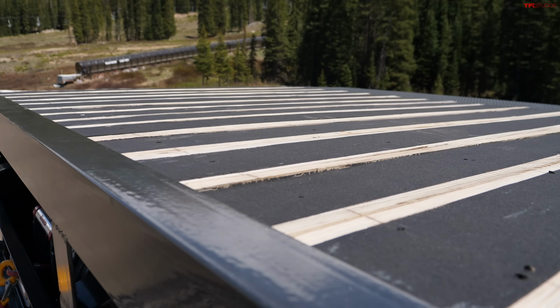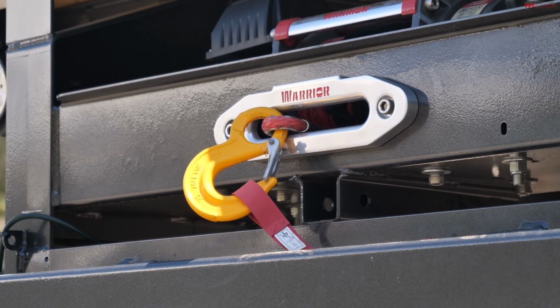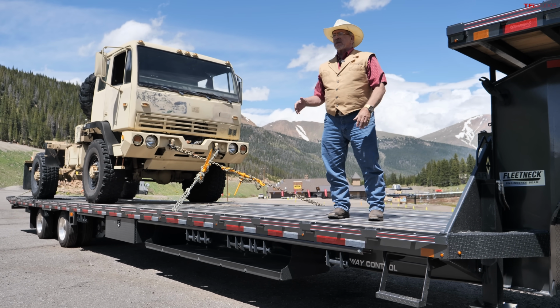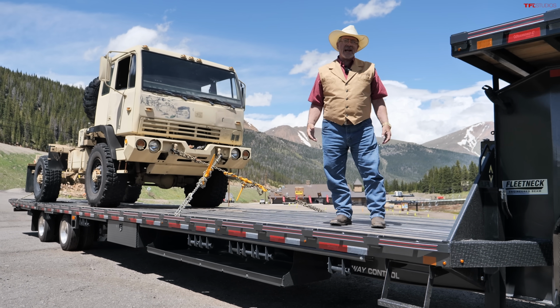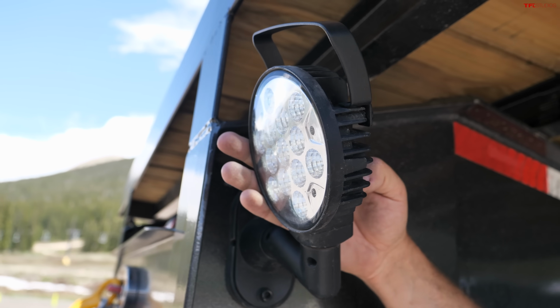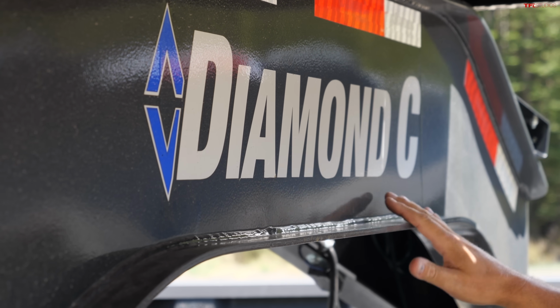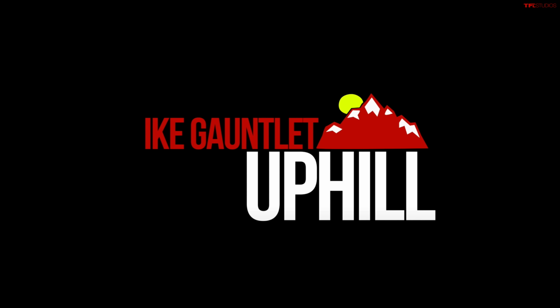It's got a deck up on the neck. I love those. Chain boxes, a winch on the trailer, little doors all over. It's got a place to tie on all your special straps like a semi does, and a place to put them when you're not using them. It's got hydraulic jacks and a whole bunch of lights back here. You can do this in the middle of the night. It's a Diamond C 44-foot gooseneck trailer, heavy duty.